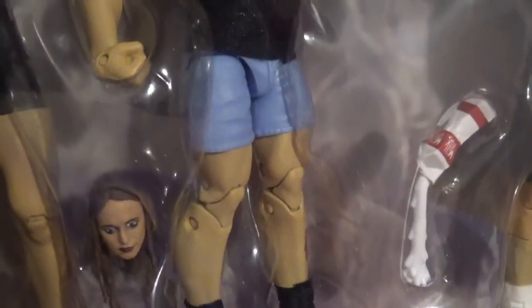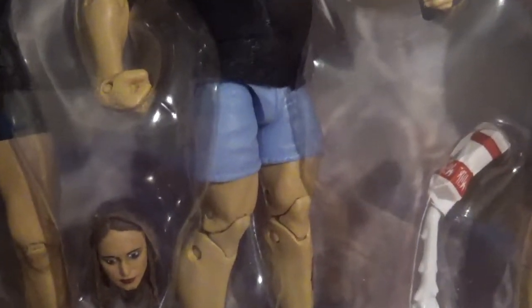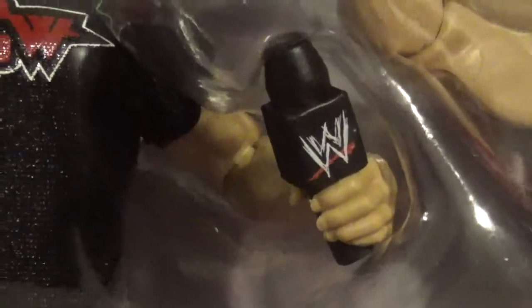Comes in boots, no knee pads or knee braces. These sort of light blue shorts, jean shorts. Very short jean shorts actually, but that was what Stone Cold used to wear. The figure does come with an accessory. You got this WWE microphone.